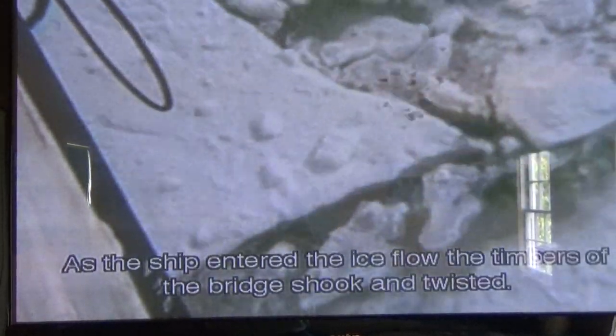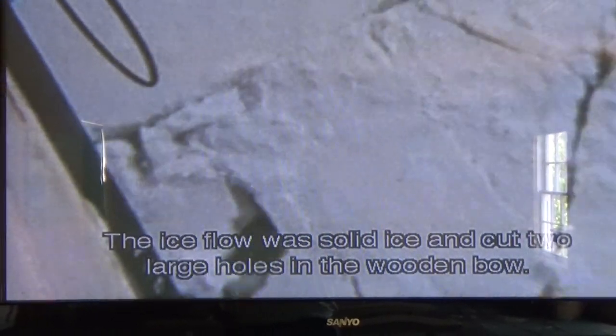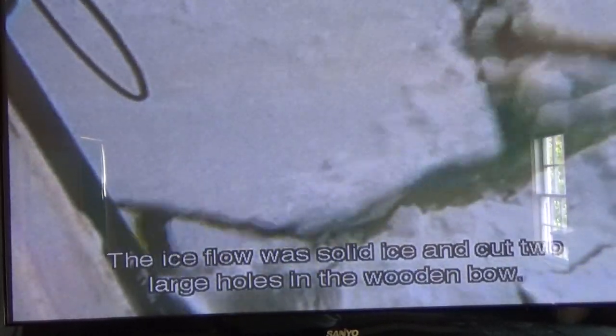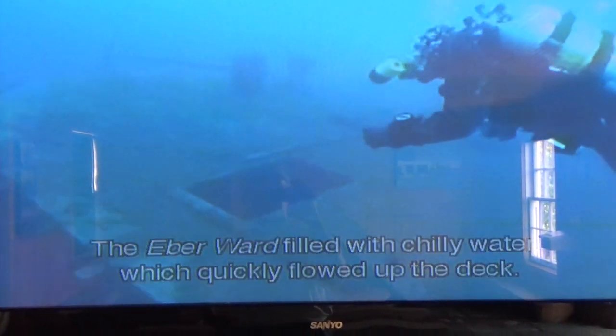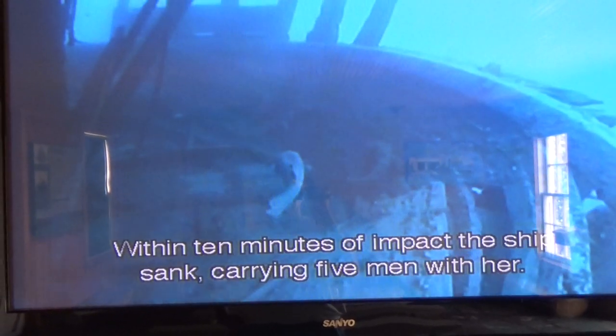As the ship entered the ice flow, the timbers of the bridge shook and twisted. The ice floe was solid ice and cut 2 large holes in the wooden bow. The Eber Ward filled with chilling water, which quickly flowed up the deck. Within 10 minutes of impact, the ship sank, carrying 5 men with her.